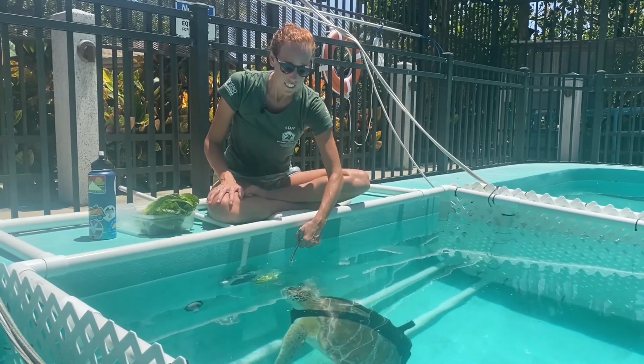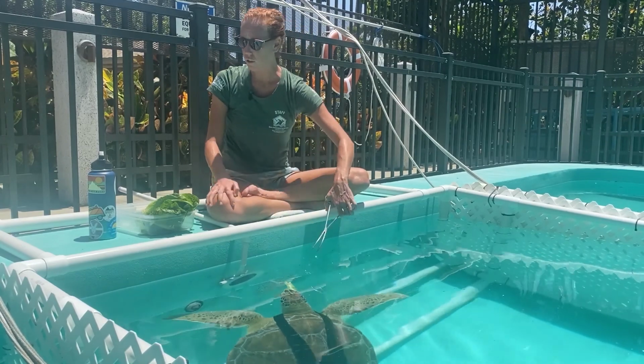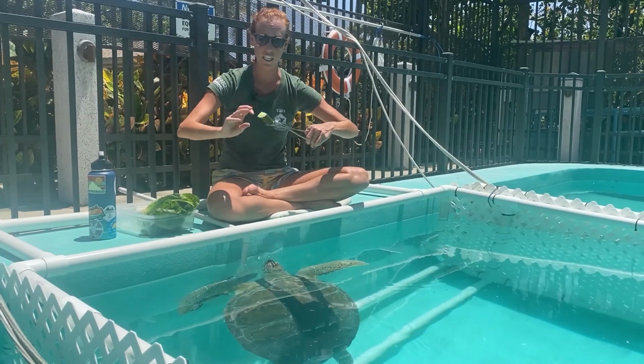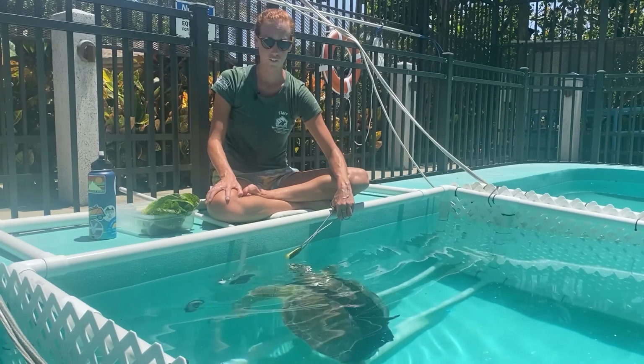So Captain is a resident green sea turtle. She is between 17 and 19 years old, and she's gonna live out the rest of her life with us. So she can live anywhere from 80 to 100 years old. So she's got a long life ahead of her.